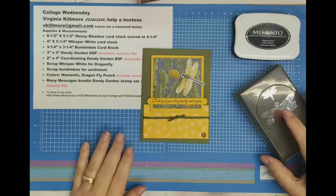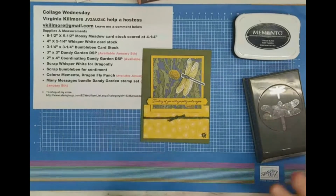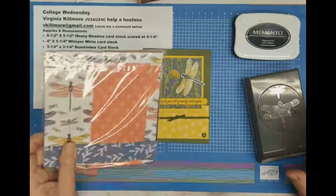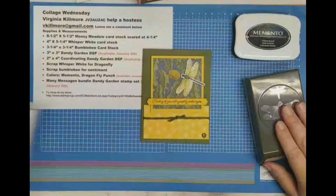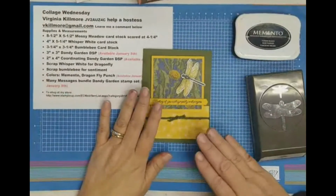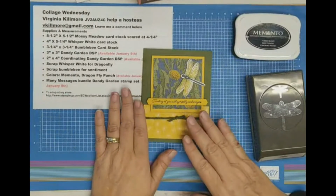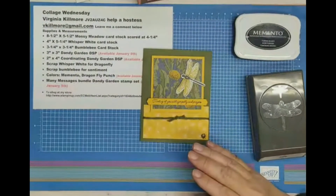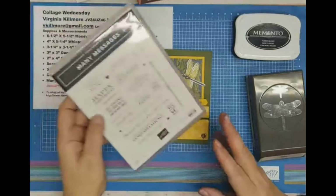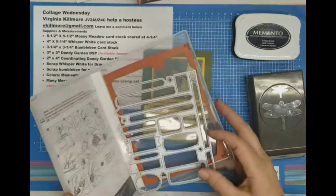I love it. So the Dandy Garden Suite is what I purchased. I purchased everything. I got paper, I got ribbon, I got the punch, the stamp set, all kinds of great stuff. And what I like about this card is it features a different sentiment. So you can make 10 of these cards and have 10 different sentiments that would look different, because I use something called Many Messages stamp set, and it is a giant stamp set.